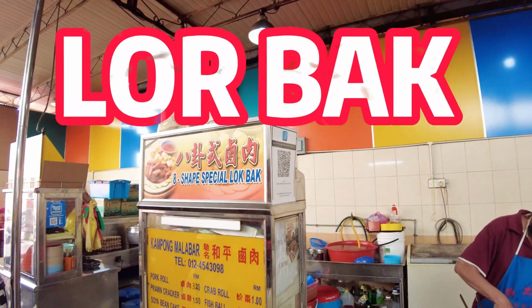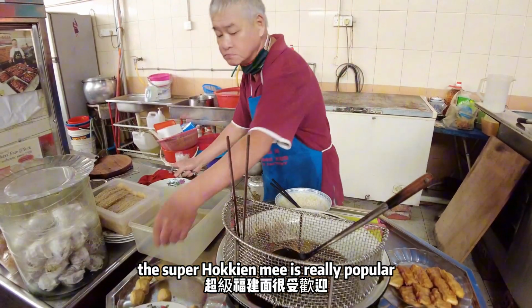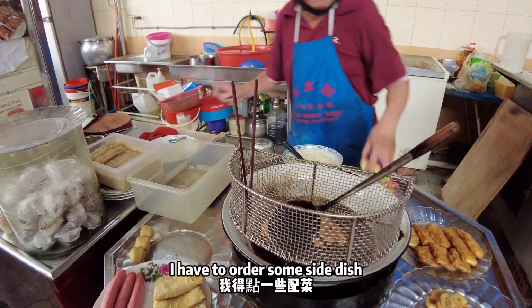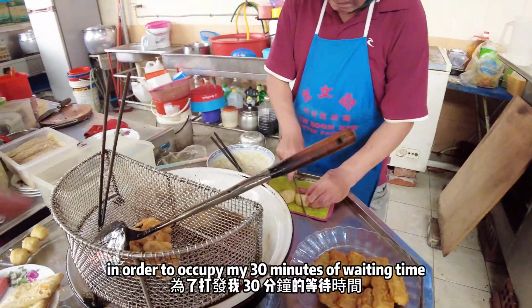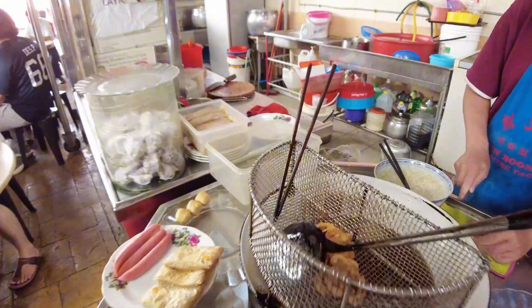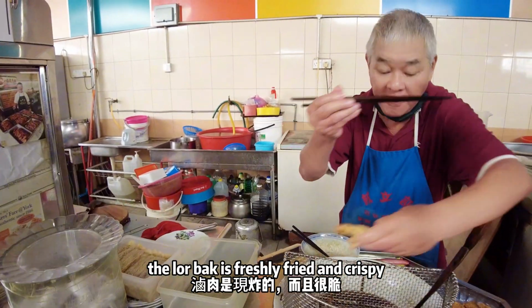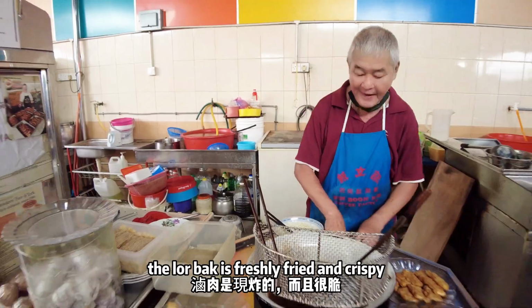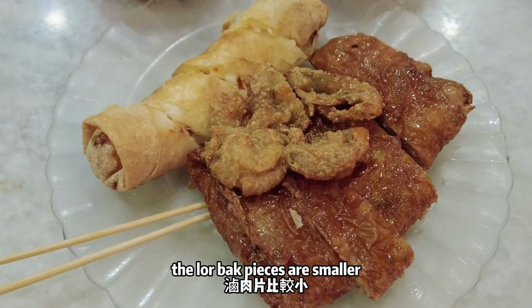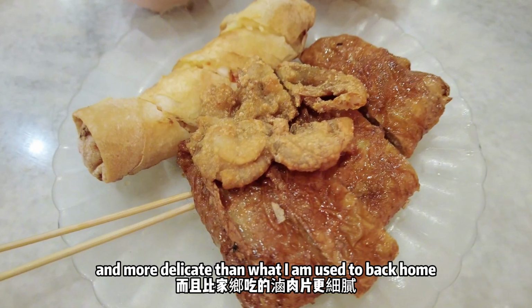So now I wanted to order this Lor Bak. The super Hokkien Mee is really popular. I have to order some side dish in order to kill my 30 minutes of waiting time. First up, Lor Bak. The Lor Bak is freshly fried and crispy. Lor Bak pieces are smaller and more delicate than what I'm used to back home.